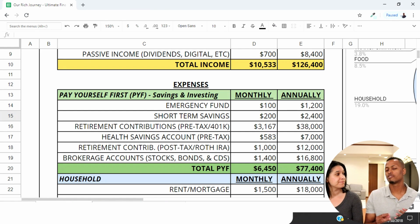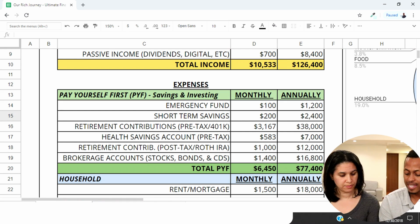Yeah, this is something that really frustrated me about budgets in the past, was that the pay yourself first, or the savings or the investment, was always the last piece on the budget. In fact, I would hear people say all the time, and whatever you can, save. Well, we always try to raise the bar. So this is exactly how we have our pay yourself budget set up. We have an emergency fund, short-term savings, retirement contributions that are pre-tax, a health savings account that is pre-tax, retirement contributions that are post-tax, and we throw everything else into a brokerage account.